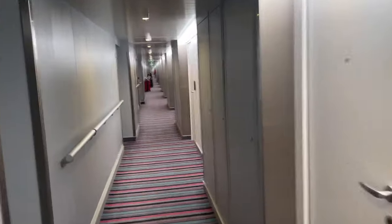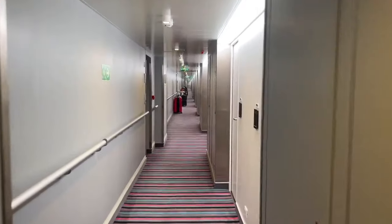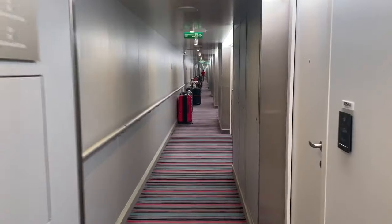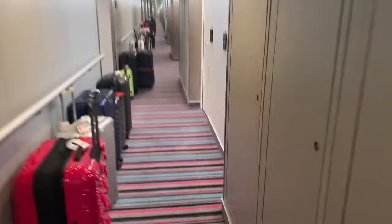This ship smells so new. Y'all know I'm such a smell person. It's giving new ship. Oh, it smells so clean. We are on the 11th floor and we are looking for 11106. They already have a lot of bags out here too. All right, so first thing we're gonna do is get to this room and drop this bag. Y'all, it is hot, it is hot.